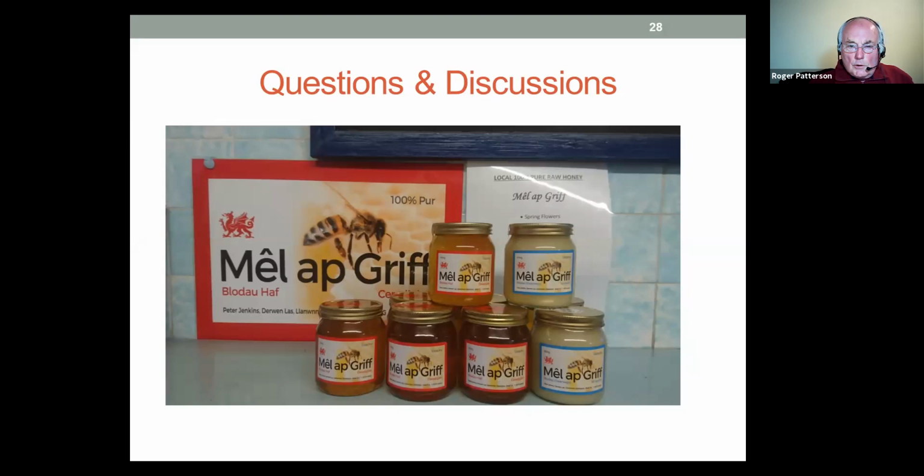What criteria would you use for selecting a mating apiary? One that's not next door to an exotic beekeeper. How would you know if you were? Well, that's the problem. If you find one that's in a harsh area, 1,000 foot up is good, because the yellow drones don't tend to fly 1,000 foot up, or very rarely.